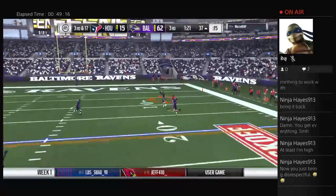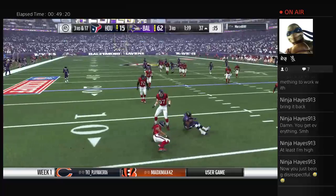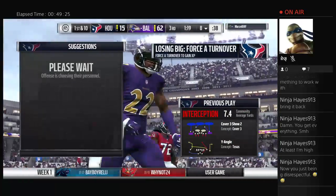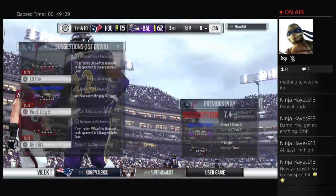Now on 3rd and long, they'll look to throw. And now here is another interception. Picked off here by Jimmy Smith. And a big turnover there as his guys will get the football back. And now here come the Ravens.